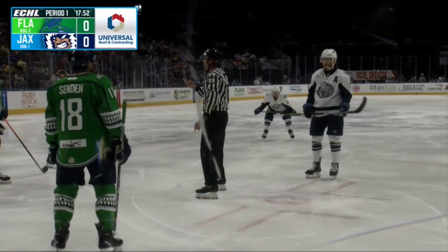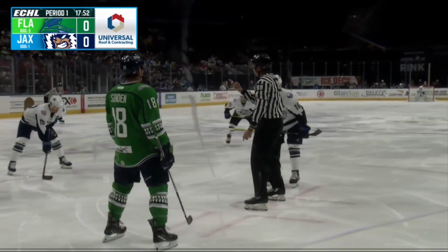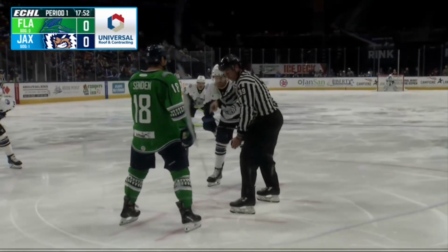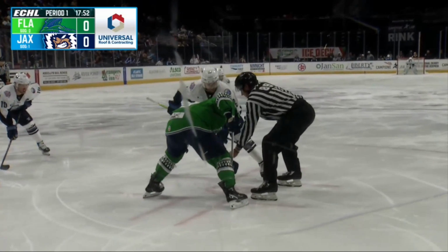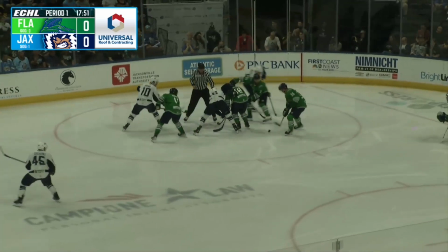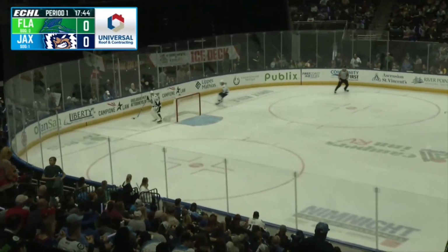It'll be after a conversation between Darcy and linesman Brian Oliver. It will be Mark Sendin going in to take this face-off now for Florida. Pair of left-handers set against one another over to Johnson's blocker side. Face-off won by Florida, and Sandbrook off the boards and all the way down the ice to get a good start for the kill for the Blades.